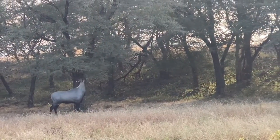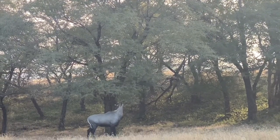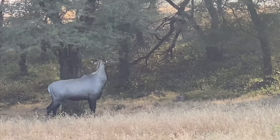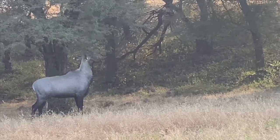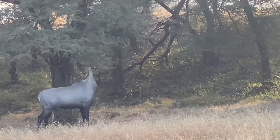So what is this animal? Blue bull. Blue bull. Yeah, male. A bull, blue bull. He really is bluish. He is blue. Some sort of a deer, I assume. Or elk.